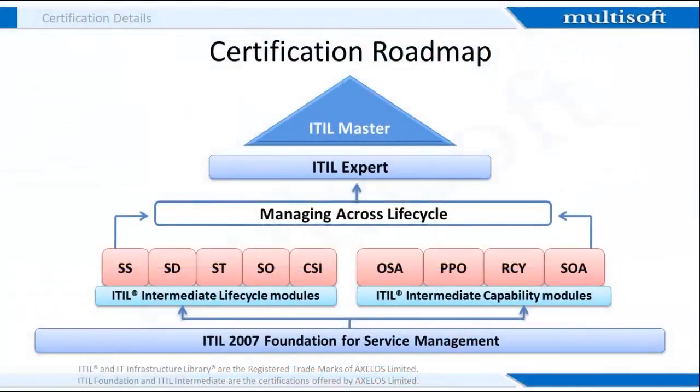Currently in its third version, ITIL is the world's most widely used IT service management framework that is based on global best practices in IT service management. The ITIL intermediate level qualification is the next stage following foundation level in the ITIL scheme.